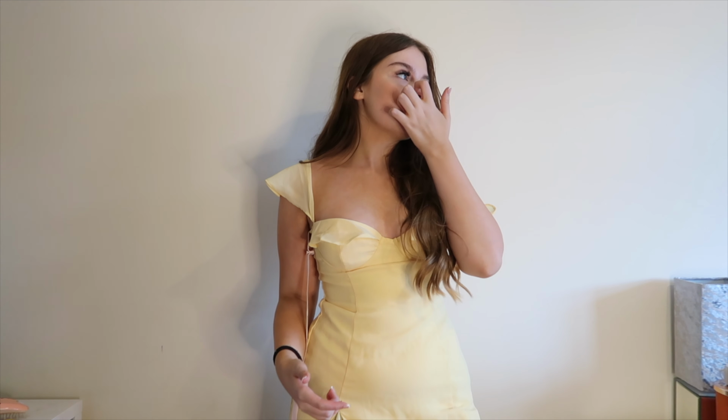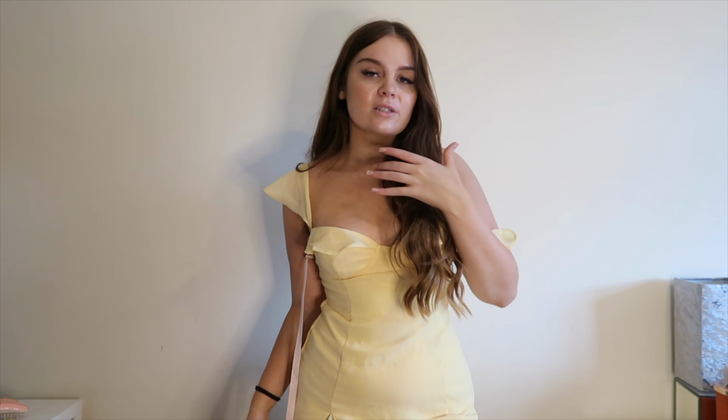I am going to give it an 8 out of 10. I do really like it. Everything about it I love. It's just if I'm actually going out all day, I don't want to feel self-conscious about how short it is. So this is the dress for now, but if we find any others, we might have to go for one that's a little bit longer. But for now, I quite like this for the wedding. I'm going to give it an 8 out of 10.